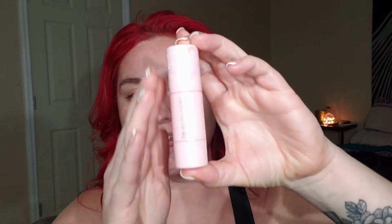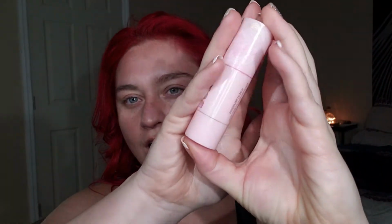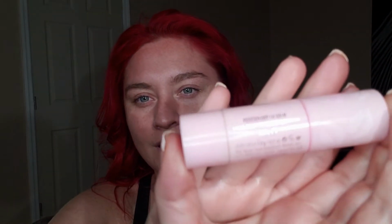Another almost empty product is this Buxom Big O lip plumper. Sorry guys. As you can see, I've used it down to the end. What I like about this is that it just brings out the natural pigment in your lip. I like this because it gives a slight tingle, a slight plumping element, but it just gives a natural kind of kiss to the lip.